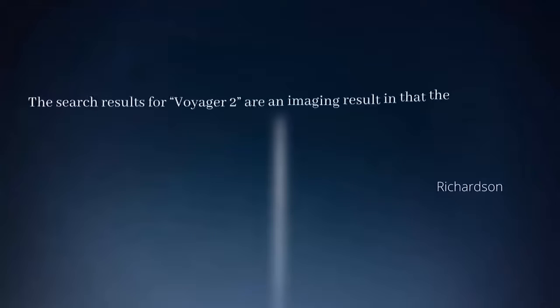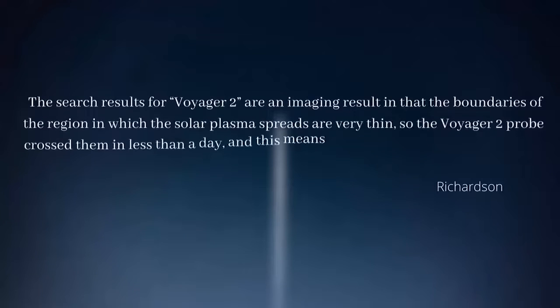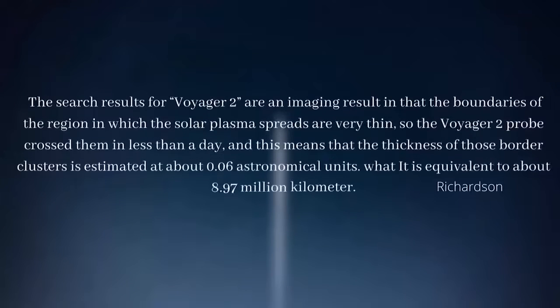Richardson said, "The search results for Voyager 2 are an interesting result in that the boundaries of the region in which the solar plasma spreads are very thin, so the Voyager 2 probe crossed them in less than a day." And this means that the thickness of those border clusters is estimated at about 0.06 astronomical units, equivalent to about 8.97 million kilometers.